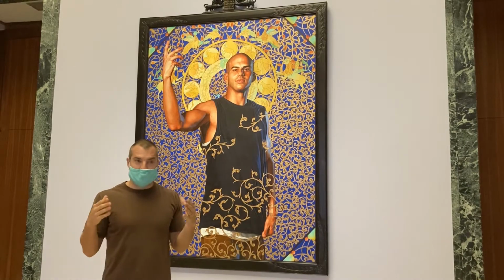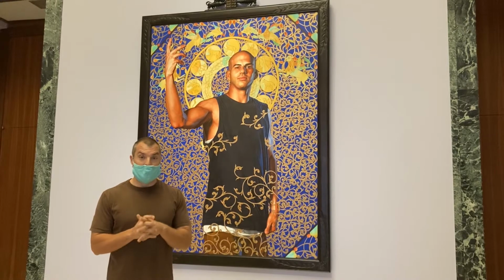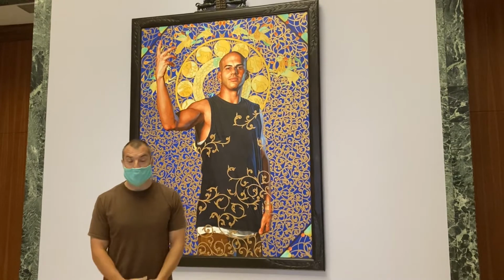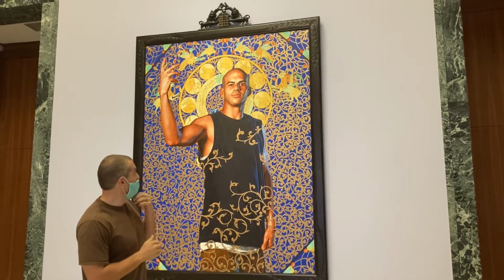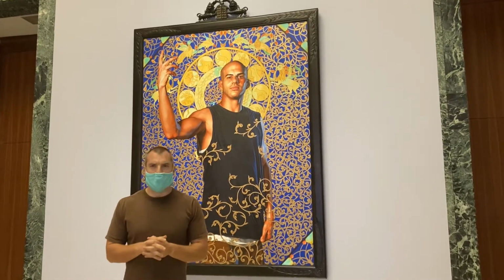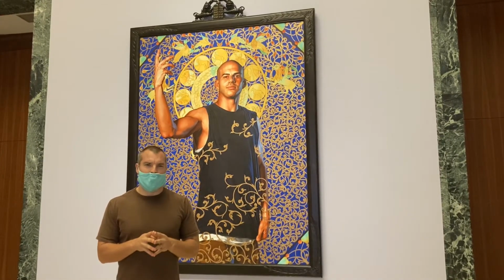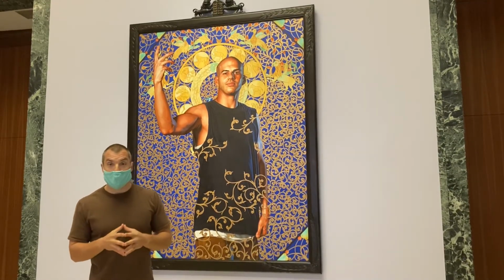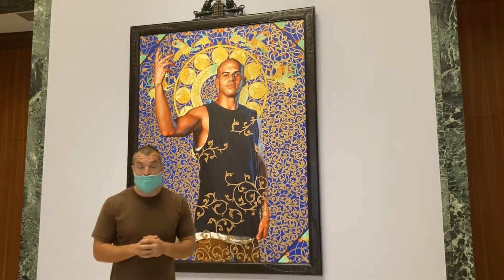Many of the top art museums in the country and the world increasingly will have paintings like this by Kehinde Wiley, and this was a new acquisition by the MFA St. Pete. This one entered the collection in the winter of 2019-2020, I think maybe December 2019, January 2020. So a new piece for the new installation at the MFA St. Pete, a stunner here by Kehinde Wiley.